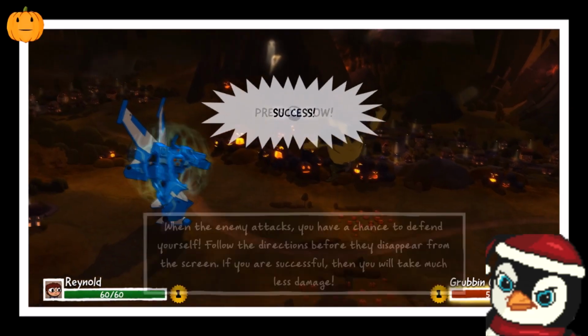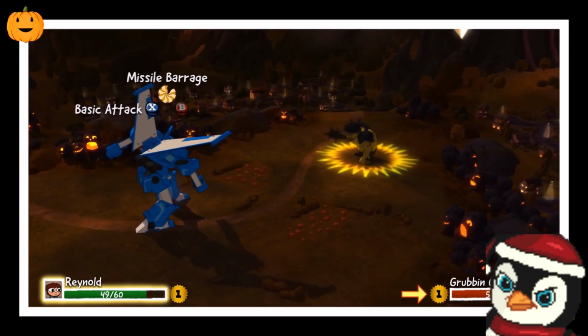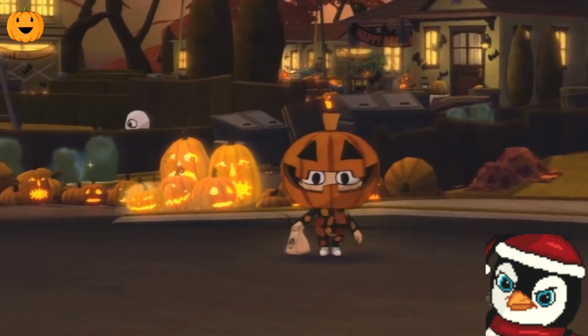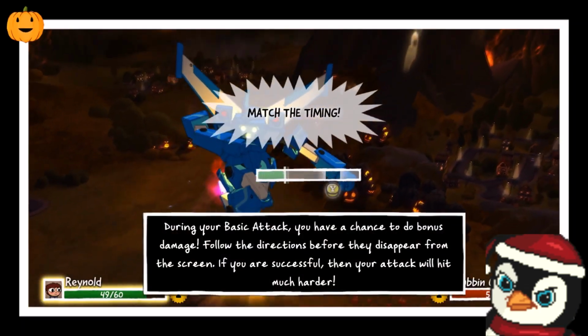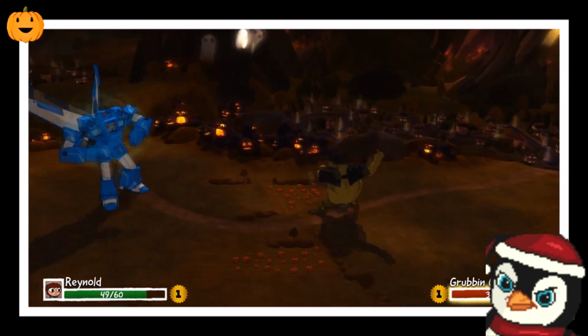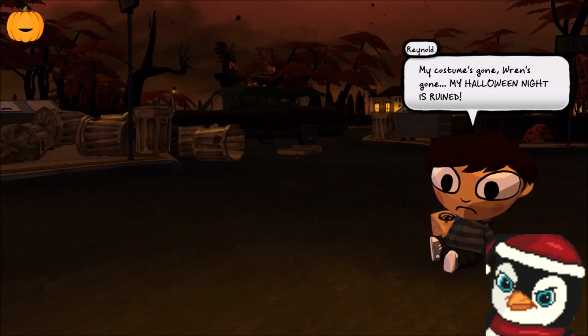As you progress through the game, you unlock more areas to explore, more blueprints to build costumes to wear, such as a pumpkin, a robot, and even an eyeball, and more companions to join your party to make combat even easier. New costumes operate in a similar style to LEGO games, allowing you to use their special ability outside of combat to access the game's secrets.